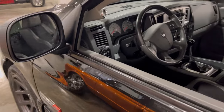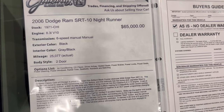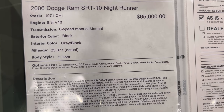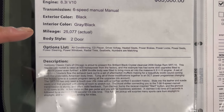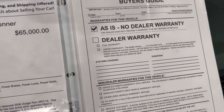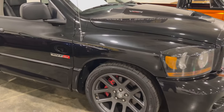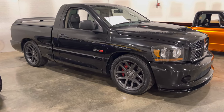I love it. Let's take a look at the information board. All right, guys, this is an 06 Dodge Ram SRT10 Night Runner. Woo, got a big name. It's got an 8.3 V10 in here, 6-speed manual, black on gray and black interior, 25,000 actual miles on here. And you see the price, 65 grand as is. You know, this thing is nice. Viper powered, SRT10, big time Night Runner Ram truck, 06, built for speed.